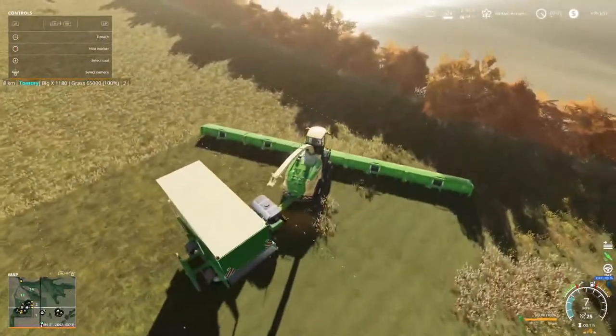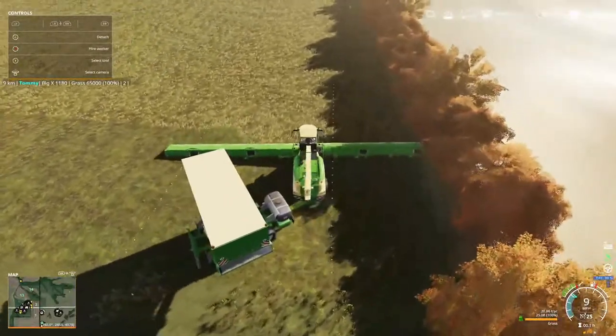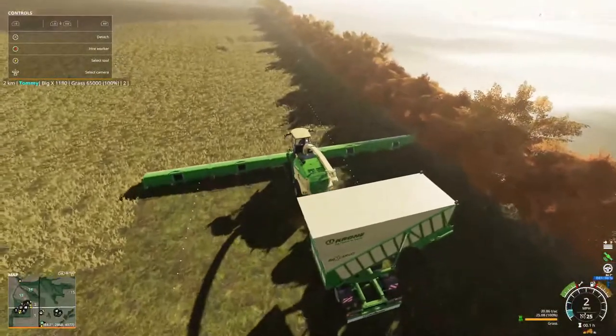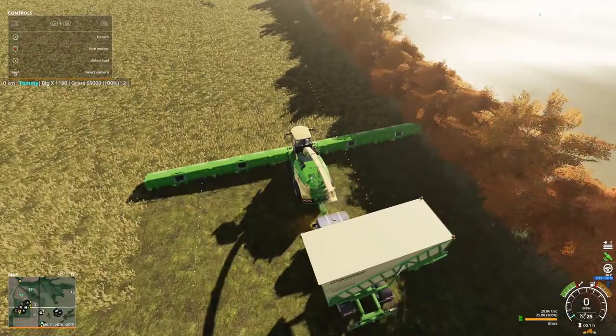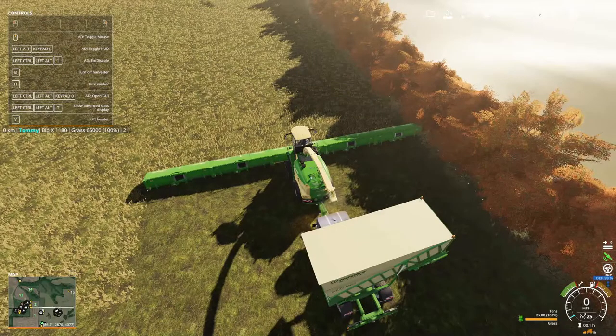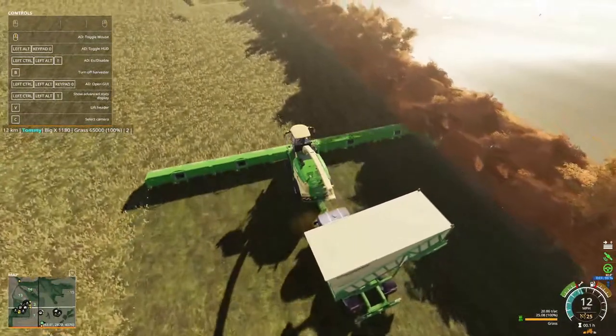Now, the question is, we're going to have to redo our GPS line because I want to keep it in the trees just a little bit. So I'm going to alt, then page up. It's not page up. It's alt, home button and page up. I usually hit it twice, lock my GPS, and then lock my speed.